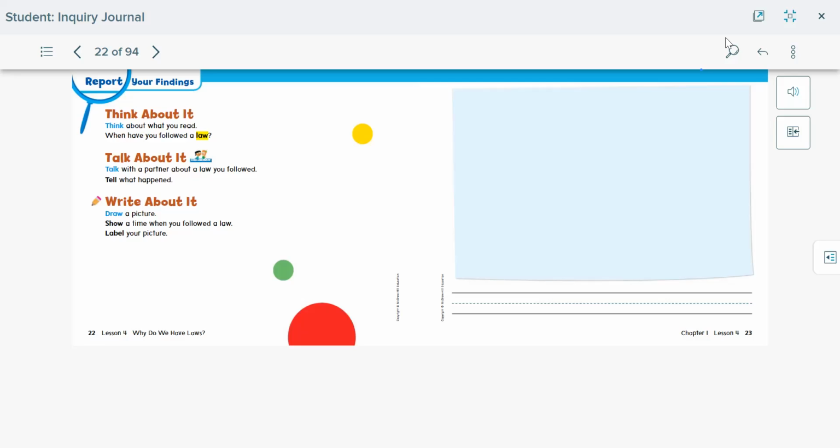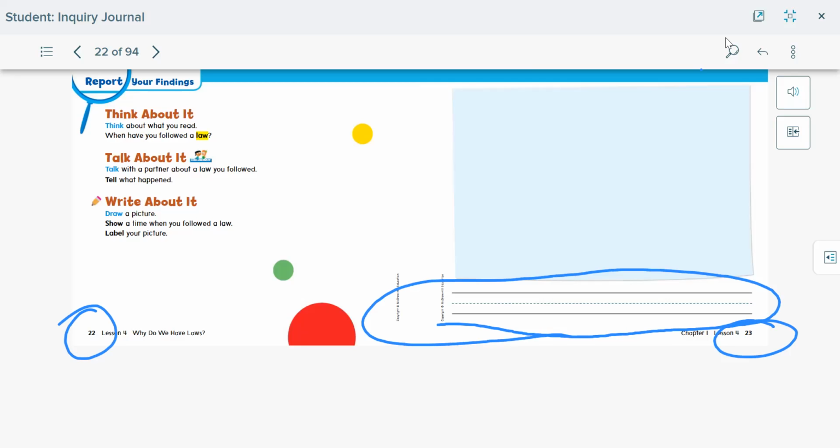We are back to our inquiry journals, and we're on page 22. I want you to think about what we read and think about when you followed a law. What happened when you followed that law? You are going to come here on page 23 and draw a picture. You're going to show a time when you followed a law. And then down here, you're going to write and label your picture and tell me what law you followed.